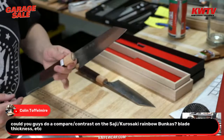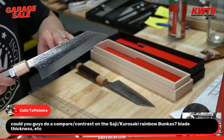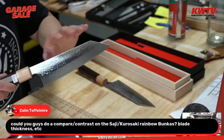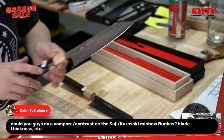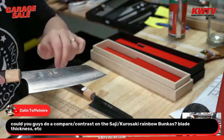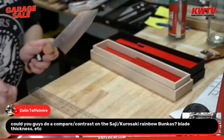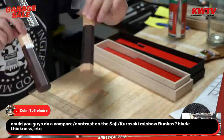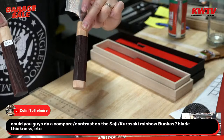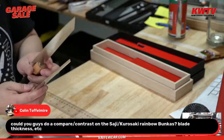What I like about Saji though is how he makes this. Look at the texture and color. It's not all linear, right? Where Kurosaki is a little bit more all linear, like it's all lines like this, and it's not swirly. So that's really the big difference on the blade, because they use pretty much identical handles, except that little white part. Yeah, pretty minor. Both are VG10.